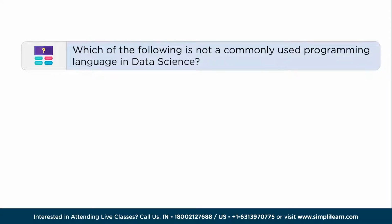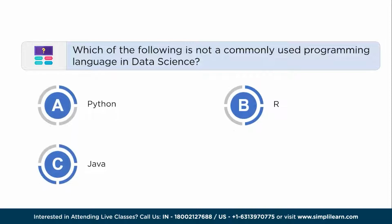Now before moving forward, let me ask you a quick question. Which of the following is not a commonly used programming language in data science? Option A is Python, option B is R, option C is Java, and option D is MATLAB. Now you can pause this video and answer in the comment section below.